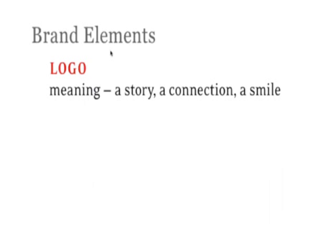Is there a story about your mark? Does it have a connection to your place or the history of that place? And that connection can be abstract. It doesn't have to be a literal translation of an architectural element or a historical figure. But it's nice if it has a little bit of a backstory to it, something that helps people emotionally connect.